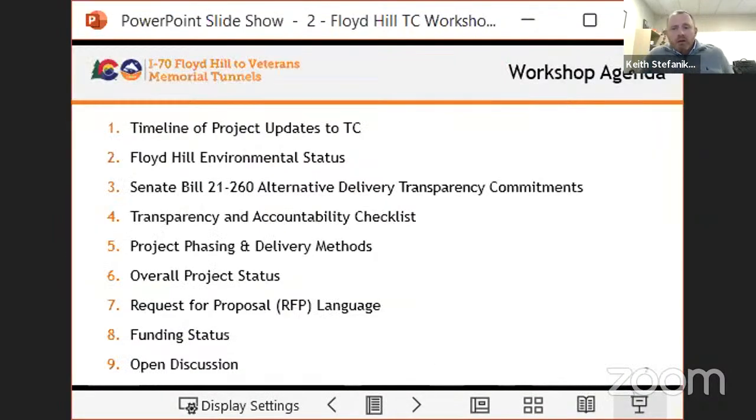Next slide. So the agenda for today's workshop: first we'll go over a timeline of the project updates that have been provided to the TC in the past. We'll do a quick review of Floyd Hill environmental status, move into Senate Bill 260 alternative delivery transparency commitments that CDOT has. We'll go through a checklist of those transparency and accountability items. Then we'll discuss the overall project phasing of Floyd Hill and the delivery methods to deliver that project. We'll go through a quick overall status of the project, discuss some of the RFP language that is out currently, and then finish up with a funding discussion.